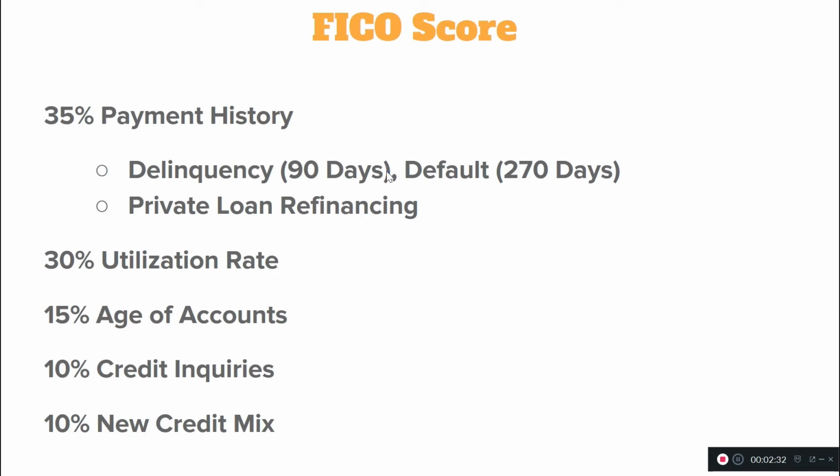Now, student loans are not revolving debt, which means that they do not impact your utilization rate. So this is 30% of your score that your student loans actually don't impact, because it's not revolving debt.